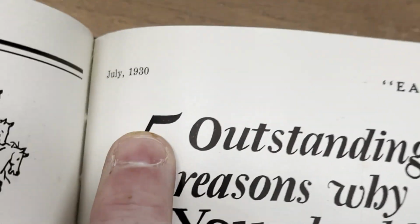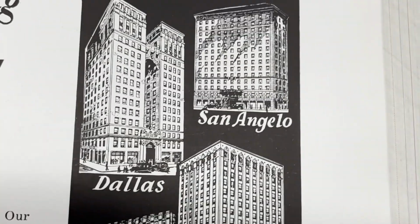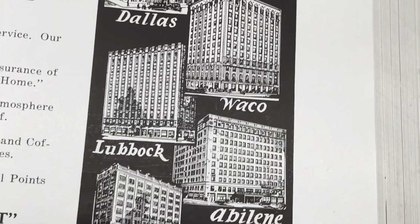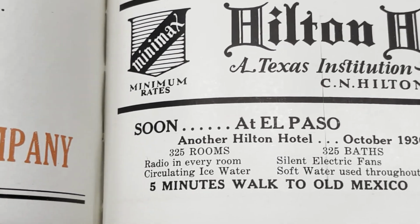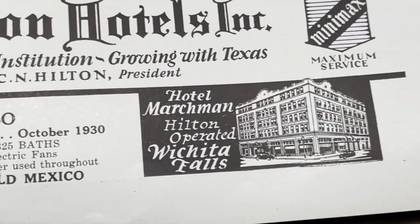Here's another ad, July 1930. Dallas, Angelo, Waco, Lubbock, Abilene, Plainview, Marlin, El Paso. Soon at El Paso, another Hilton.